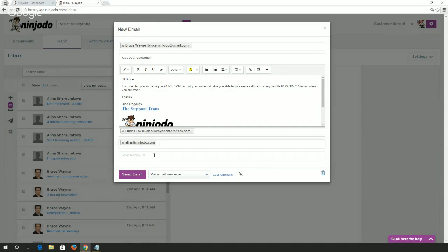Just below here, there's actually another one called Save a Copy To. Now what this is for is when you need to send an email, sometimes you actually need a copy of that email saved to a different contact record. So an example of this might be if you're talking with a supplier on behalf of a customer or a deal that you're working on, you're sending that email to the supplier or the contractor, but you also want that, because it relates to the contact, to be saved over on their page as well.